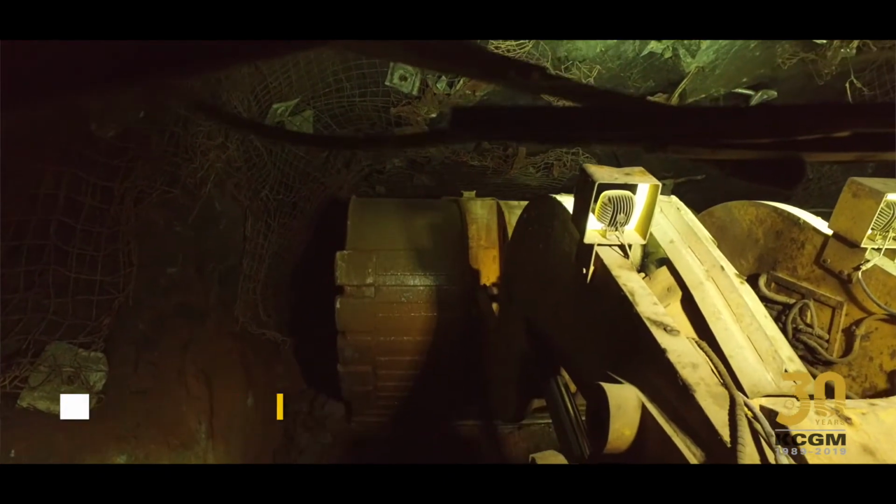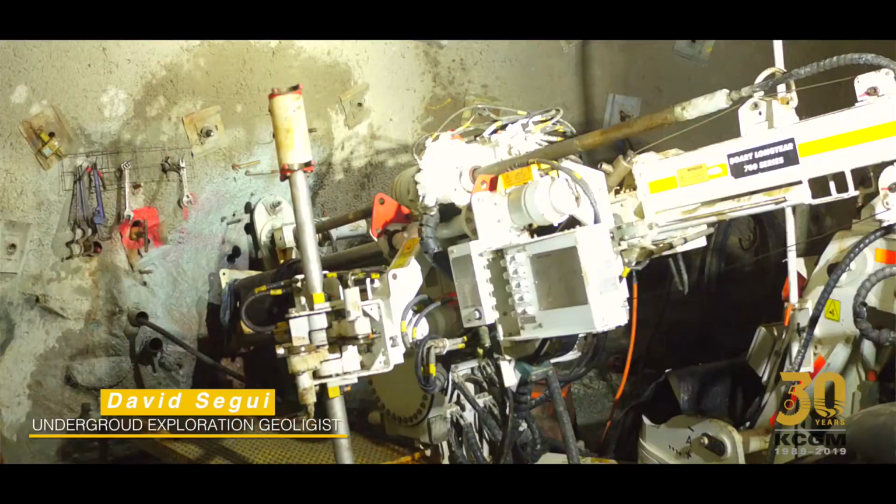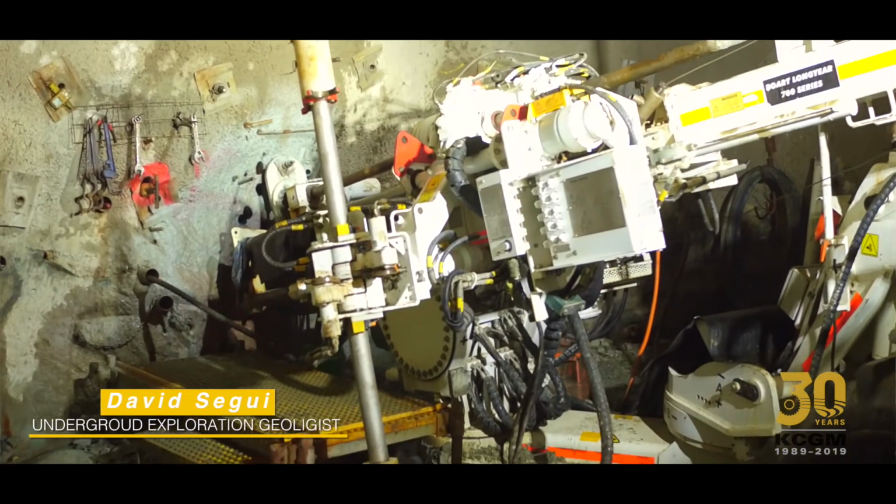Hello, I'm David Segee and I'm the Underground Exploration Project Geologist at Mount Charlotte. A day in the life for me involves managing our 2 underground diamond drill rigs.